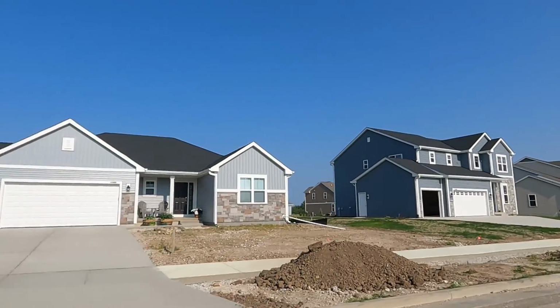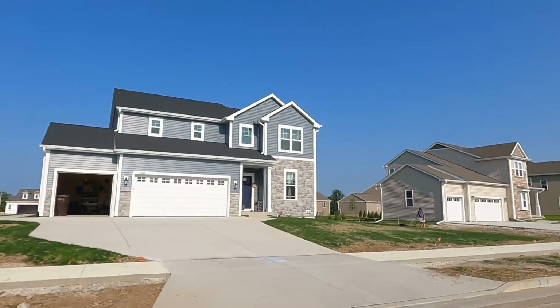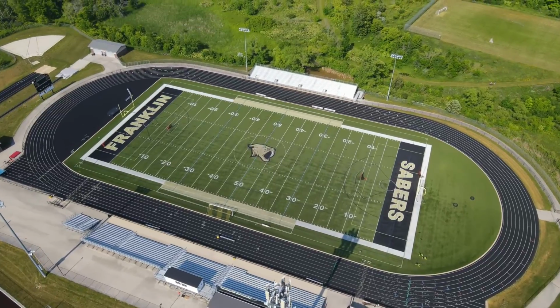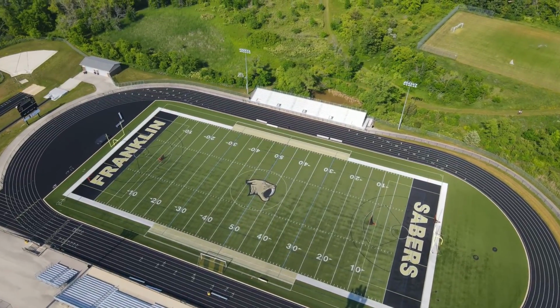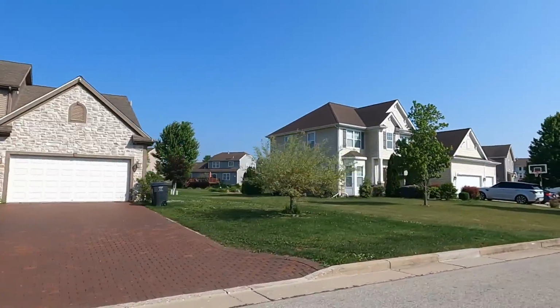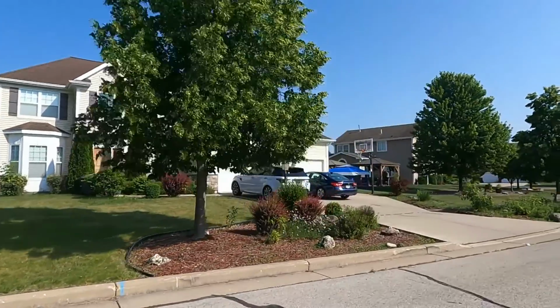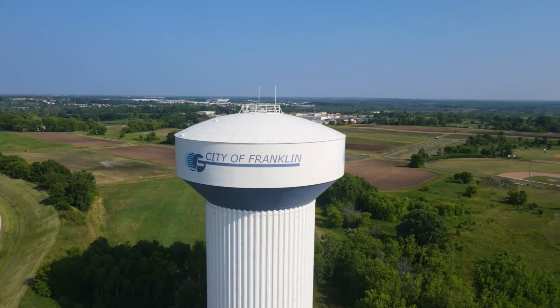Franklin is a thriving community that offers an exceptional quality of life for its residents, known for its strong sense of community, excellent schools, diverse neighborhoods, and a convenient location. Franklin has become an increasingly popular choice for individuals and families looking to settle down and enjoy a balanced lifestyle.